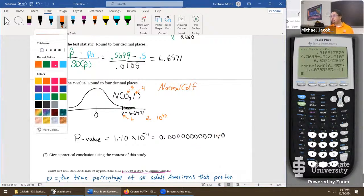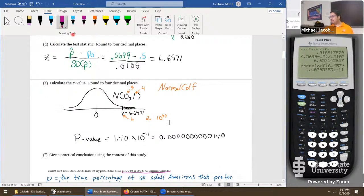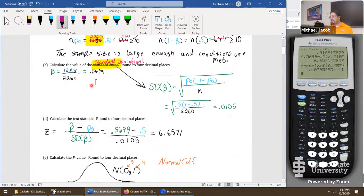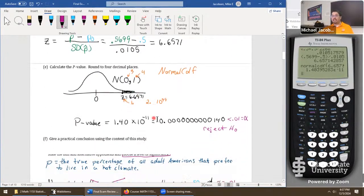Whatever it is, scientific notation or in standard form, we can definitely now say that this is less than 0.01, which is equal to alpha, which means we reject H naught. We found significant evidence that P is bigger than 0.50. There is a majority, in other words. The level of evidence is overwhelming, but looking at the statistic again, it's still 56%. So we have overwhelming evidence that it's barely above 50% is what this is all trying to convey now.